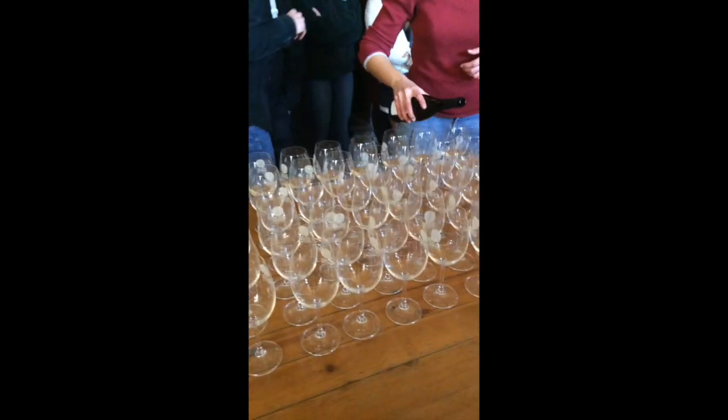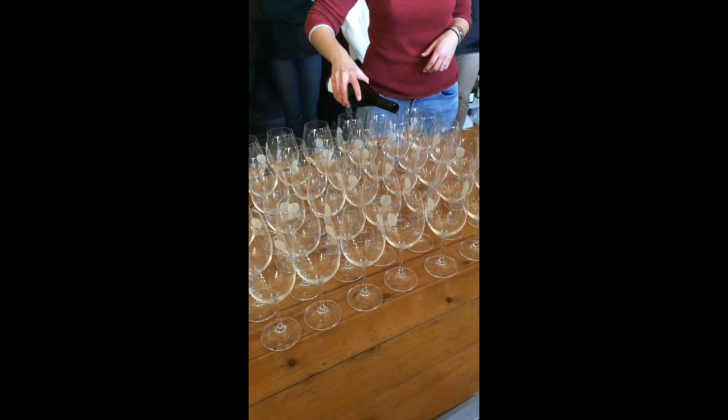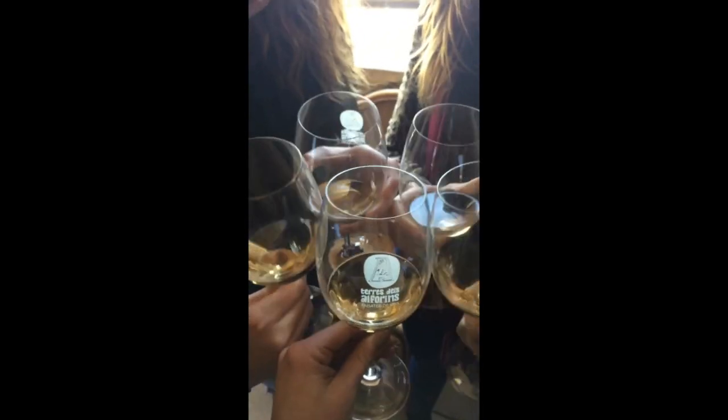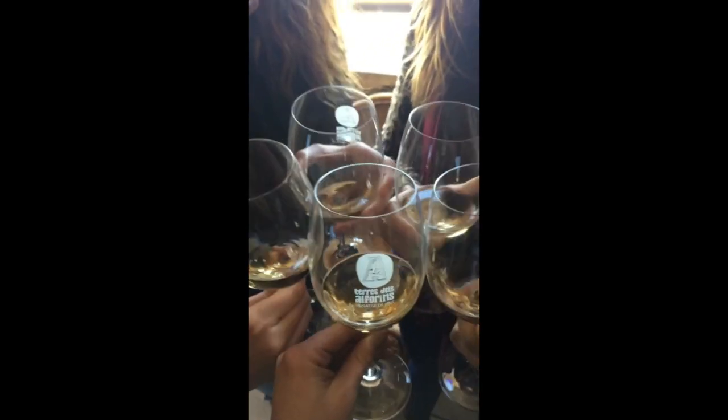I really liked the white. It was more my style. The red was good, but it was dry. The white was really fruity and good, and I highly recommend it. And I bought a lot of wine, more than anybody else. But it's not for me. It's for gifts at home. So don't judge.